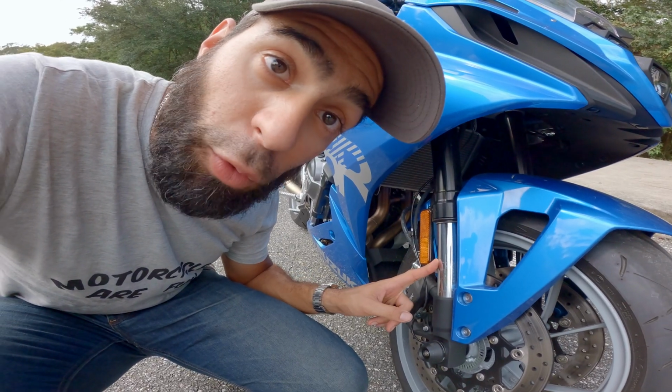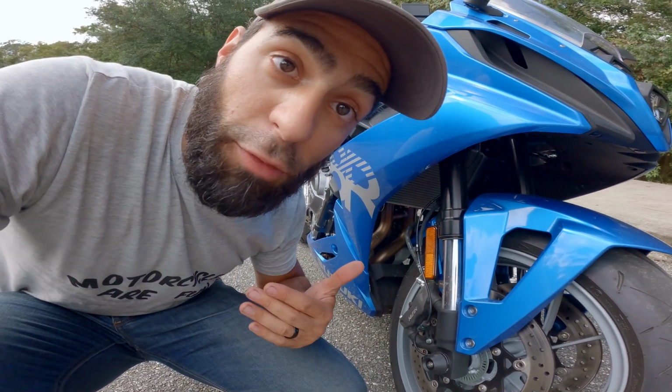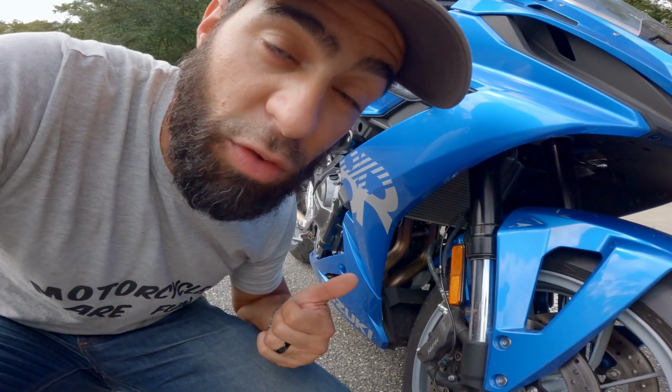Non-adjustable upside down forks of this length of travel. It is very comfortable for the naked class. I personally wish it had a little bit of adjustability, but they do a great job. They are soft and still have a cushy suspension. Actually, while I was out riding, this is what I thought.